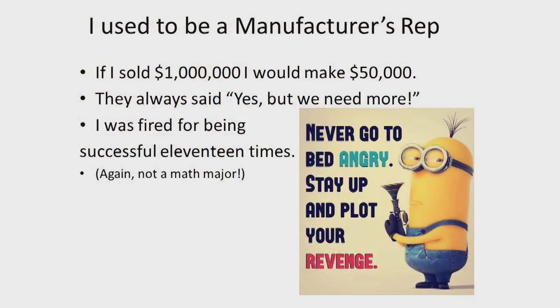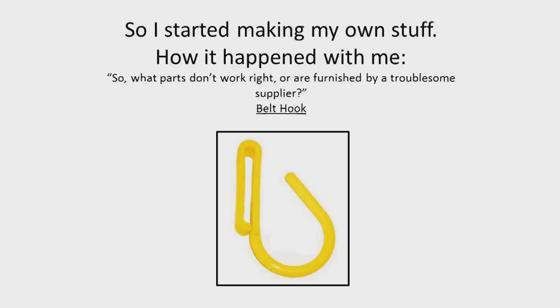They've put a direct sales guy in who they're paying less money to. He's already got the territory developed, and you're out on the street. So I decided not to go to bed angry. So I plotted revenge. Initially, it was revenge to sell their product, but that was easier said than done because it was a complex product. So I started asking people if they had a need.